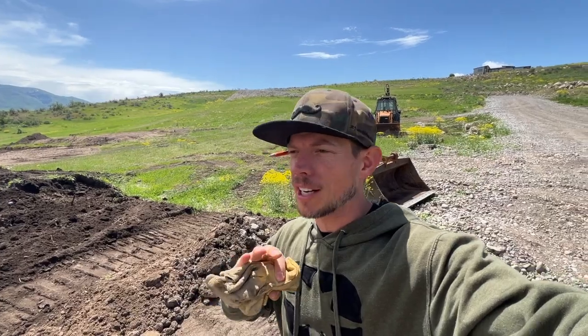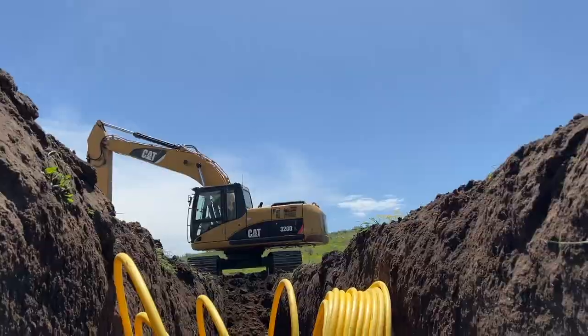Here's a pro tip for you. Find an excavator who's semi-retired so he can leave his tractor here for weeks on end and he can just come and work and do what he wants.